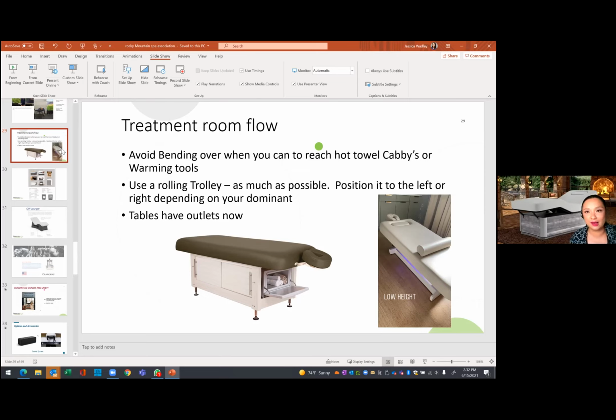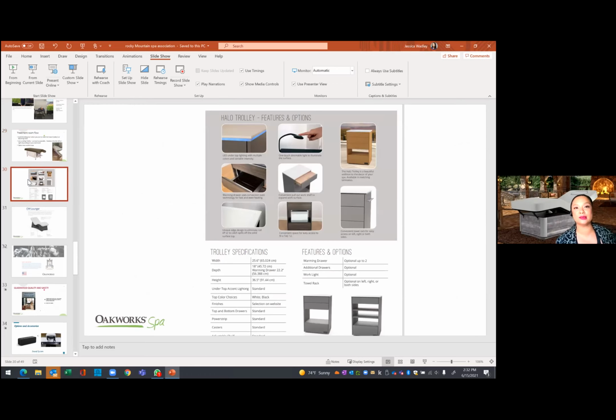It's a beautiful technology. But if I had my perfect vision of what a great treatment room flow looks like and what proper ergonomics are for the therapist, it's really about unique solutions with trolleys and wheeling up a beautiful piece of equipment such as this right next to the table and having it position properly to their right or to their left, depending on if they're left-handed or right-handed. This is not an inexpensive trolley. It's a beautiful piece of equipment that will last you decades, and we can customize it and build it the way that you want.